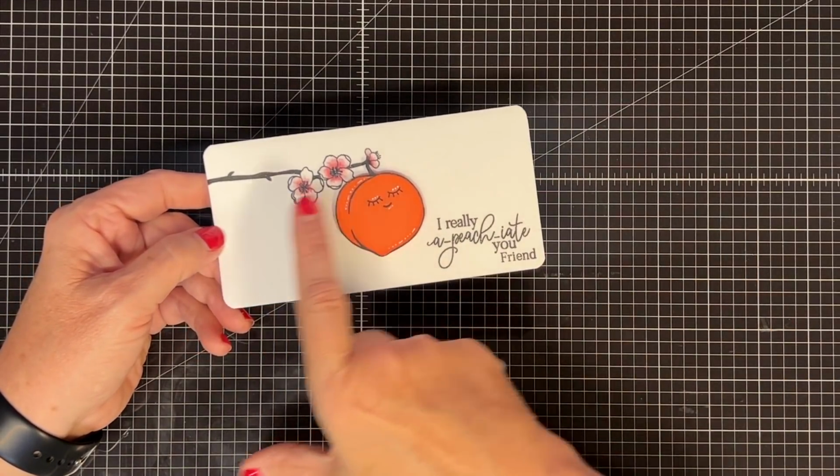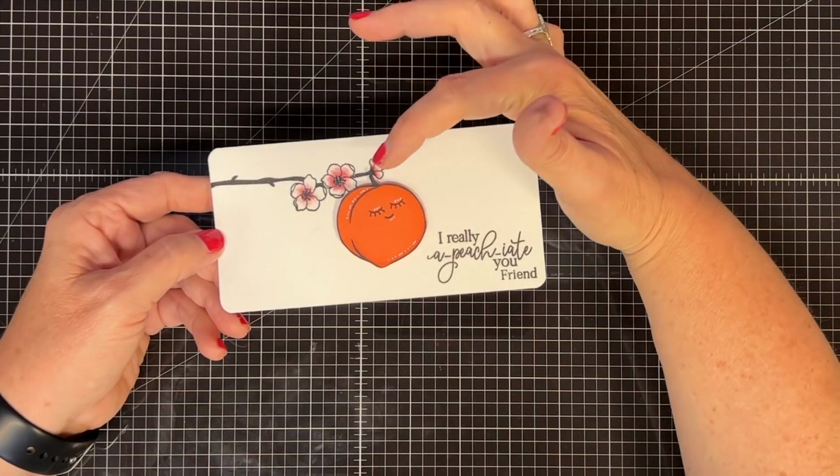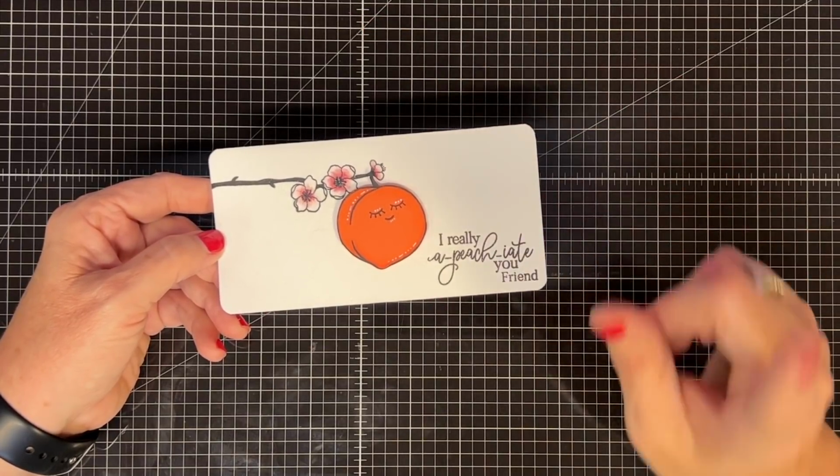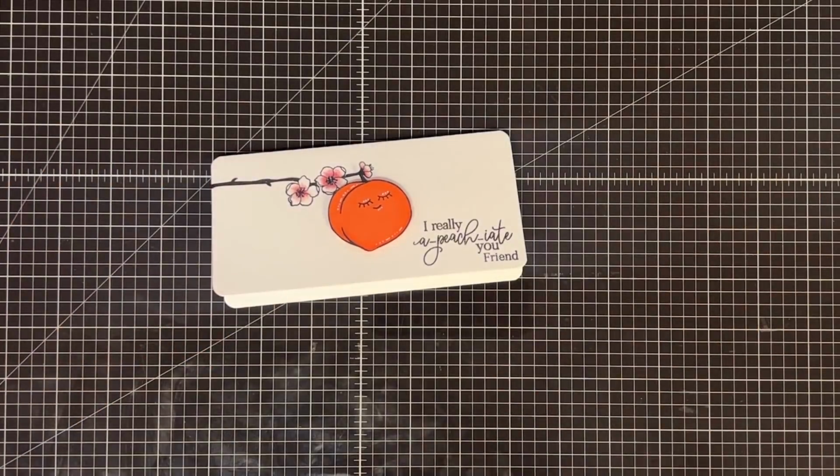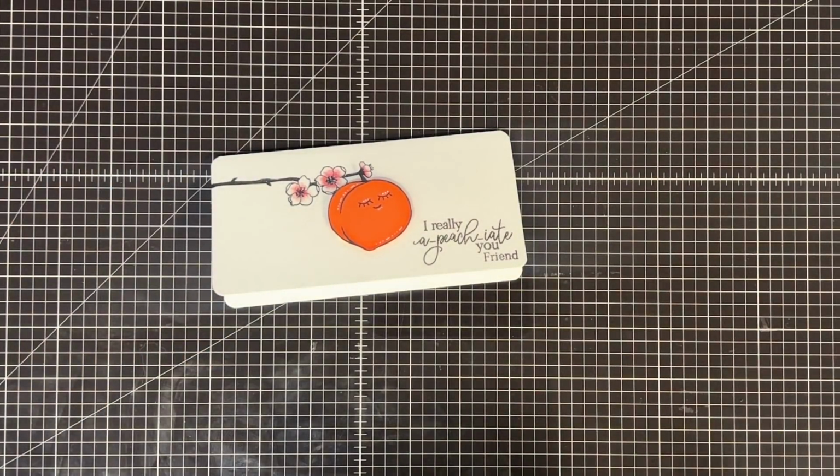I used the peach blossom stem, okay? I hung a big old ripe, ready-to-pick peach. But one of my favorite things is I added this face. It's funny. We got some peaches for the store for our front window. And I'm going to show you what stamp set I used.